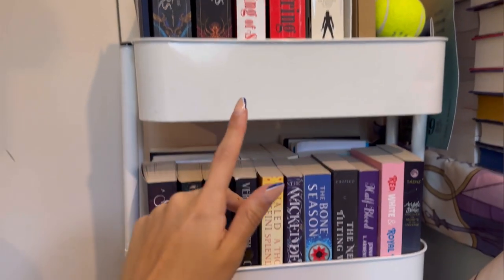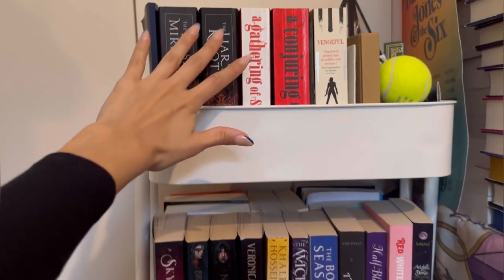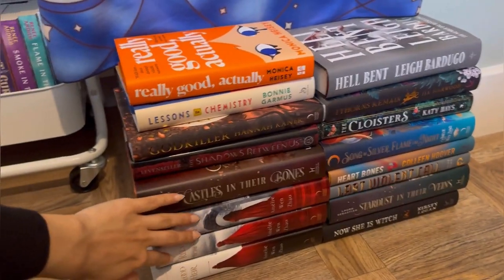And with all of these books, I really want to read them before the year is out, especially the books on the front. If I don't read them this year, they're going to be gone. So I'm giving myself a deadline to read them. I've got the Blood Air trilogy. I really want to read it.